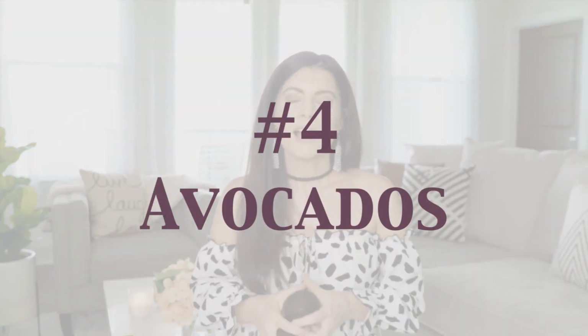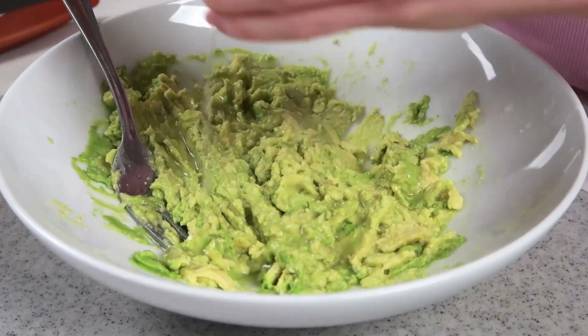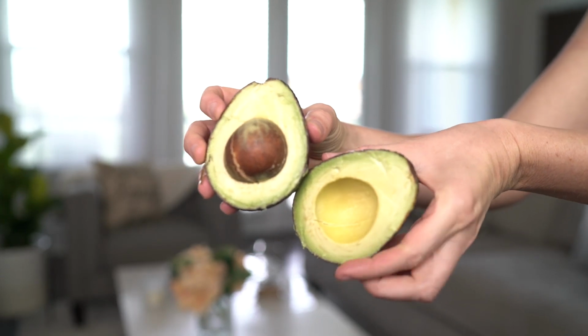And the next item I buy every single week is avocados. Now, I love me some avocados. I eat them almost every single day. They're so versatile. You can use them on top of your salads, you can make homemade guacamole. Sometimes I just eat one right out of the shell, put a little bit of sea salt and pepper on it. It's a great snack, and it's so filling.